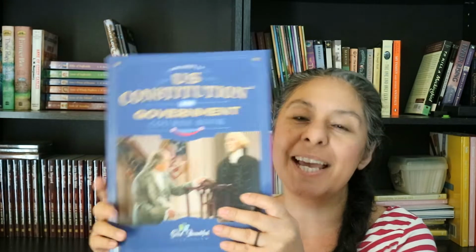The next thing that will be a continuation from summer is her history / social studies. So we are working through the Good and the Beautiful U.S. Constitution and Government, and we will continue on with this. Like I said, we started it in the summer and we're going to finish it off throughout the school year. I'm not sure what we'll do after this. I'm just going to kind of play it by ear at this point, but we are going to continue on with this curriculum.